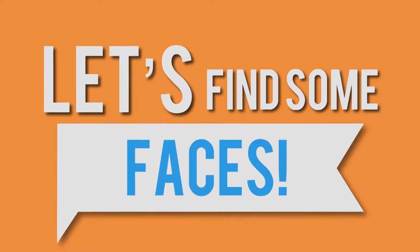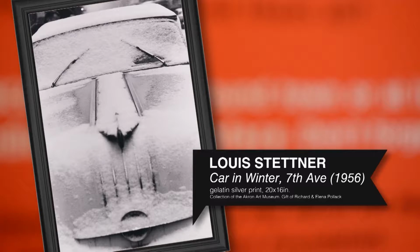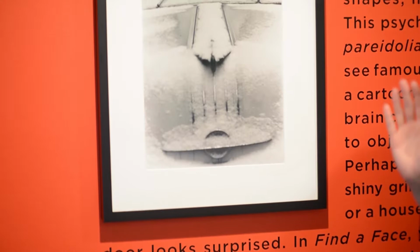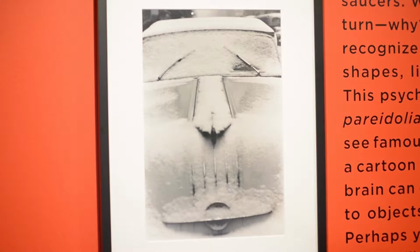This is a photograph by Lewis Stettner, and I've come to think of it sort of as the mascot for this exhibition. It's an image of a car in the winter, as you can probably tell. It has snow on it, and I just love it. It clearly looks like a face. I'm not sure if that was part of the artist's idea because the title is just Car in the Winter, so we don't really get any clues from that.